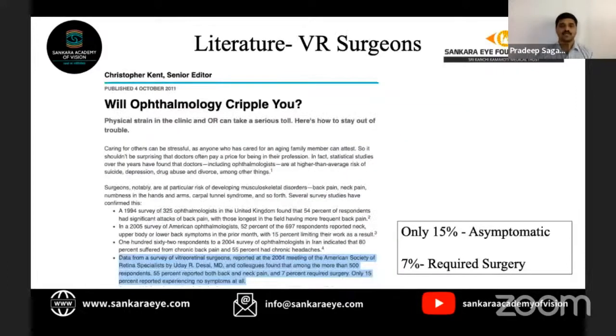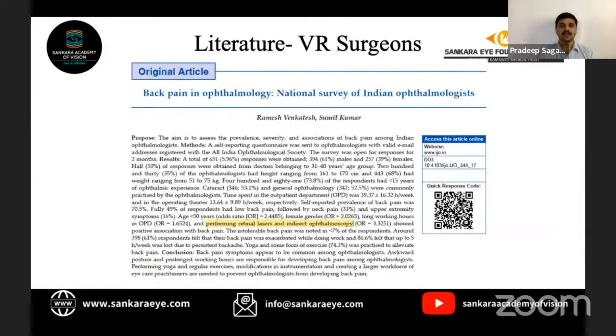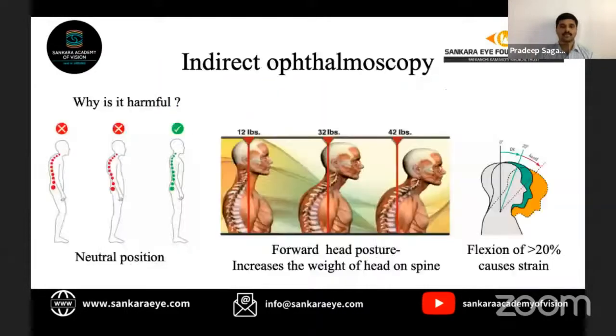If we go by the survey on VR surgeons, it was noted that 55% reported both back and neck pain. Only 15% were asymptomatic and 7% required a surgical intervention. A survey in India showed that performing retinal lasers and indirect ophthalmoscopy has a strong association with chronic backache.